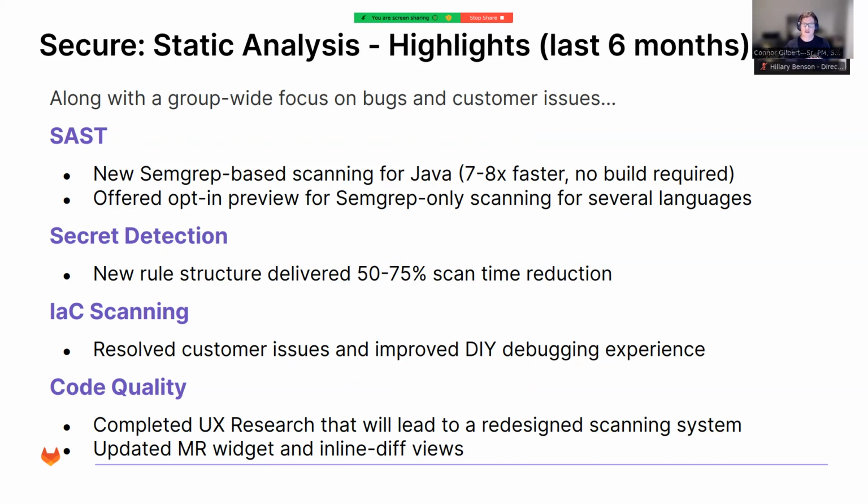Really excited about new Semgrep-based scanning for Java. As a reminder, when we convert from an existing open source analyzer to Semgrep, that means that we have taken a look at all the rules, evaluated them, translated them over. So we have nearly equivalent coverage. We've tested them, we've maintained them. This is in collaboration with our vulnerability research team.